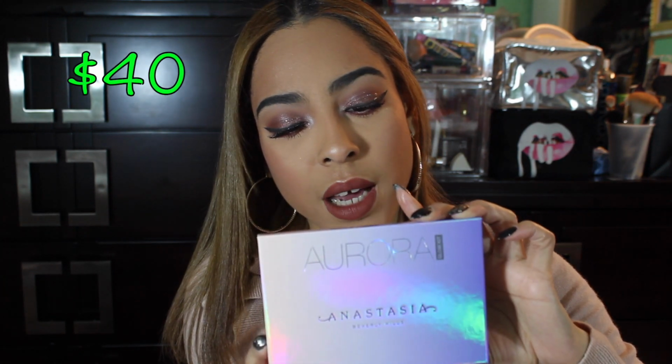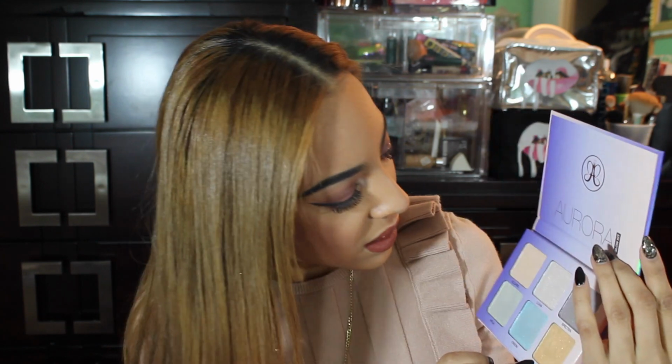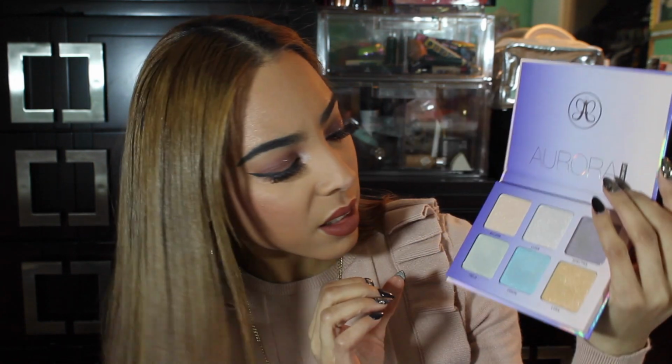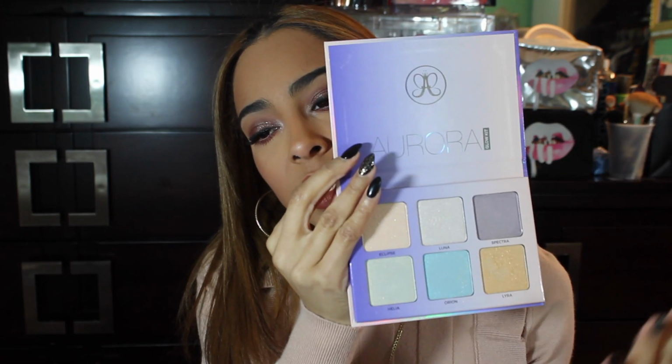The next palette I got is the Aurora palette by Anastasia Beverly Hills. I love glitter, I love bold. Each color is not what it seems like in the pan. In this gold one, there's a yellow pink reflex in it. In this one, there's a gray white reflex in it. I'm sorry, you can't see. In this blue one, there's a silver reflex in it. I love the fact that it's not just one-dimensional colors. If you're into bright, if you're into diverse, this is the palette for you.